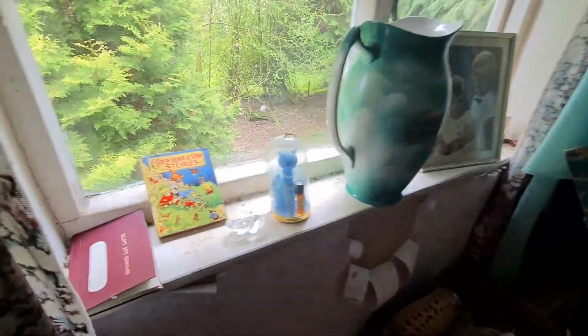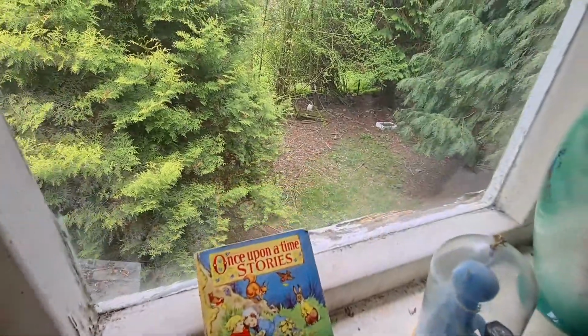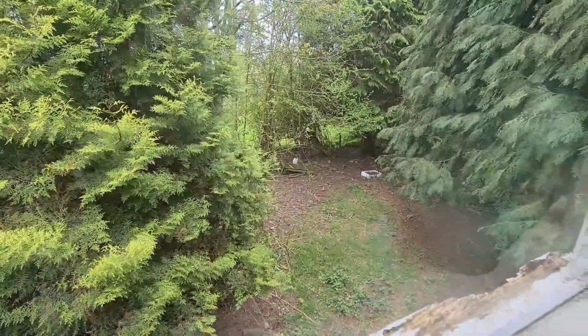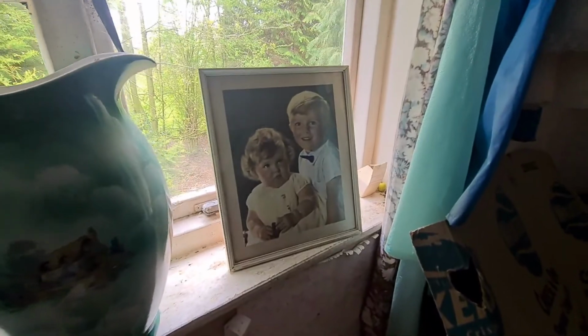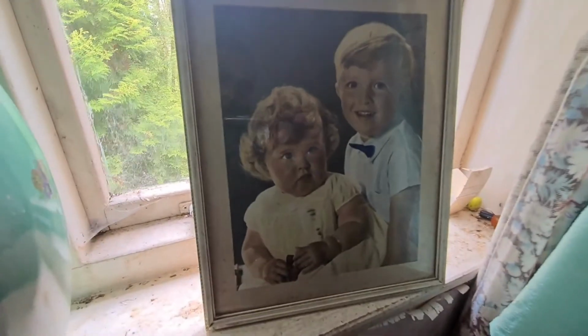Old bedtime stories book there in the window. Little window shot for us. Not much to see outside here, folks. Just a big fir tree. Love one of them photos. Girl and boy. Little podgy.